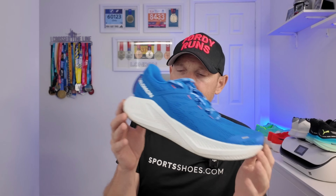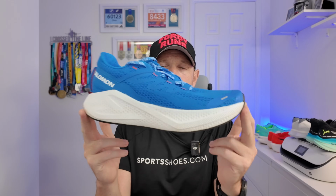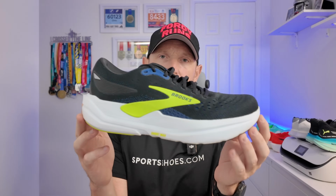Now this is a shoe that I would say goes up against, you know, your Triumph 23s, your Glycerine 22s, that sort of stuff. And this is like £30 cheaper than those shoes. And it's probably better. So there we go, sleeper hit number 1, the Salomon Aeroglide 3. I really like it. Next shoe, the Brooks Ghost Max.